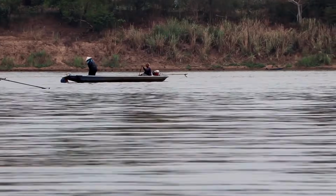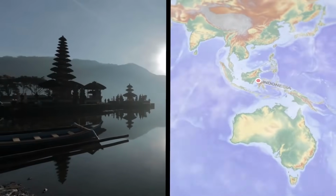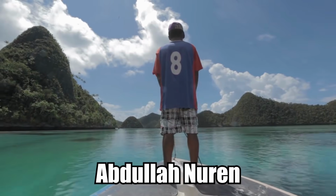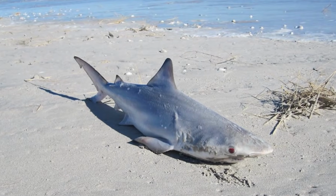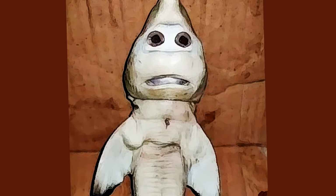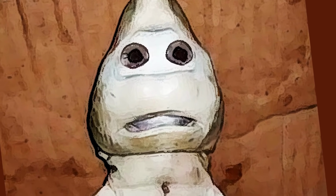Mutant shark. After accidentally capturing a pregnant female shark in their trawler net off the Indonesian coast earlier this year, fisherman Abdullah Nurin and his brother cut her open and received the shock of a lifetime. 2 of the unborn pups appeared normal, but the third had eerily human-like facial features and large, round, cartoonish eyes.